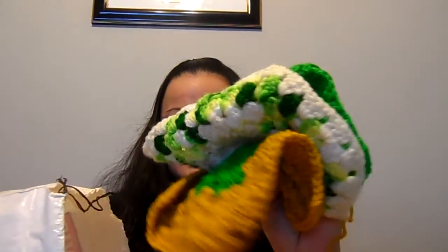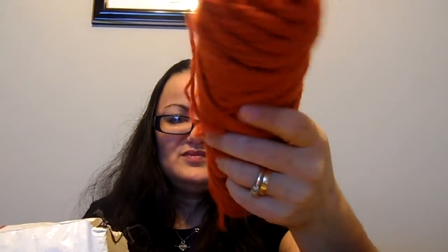And then there is a bunch of granny squares that someone made and didn't use for anything. Oh, and there's another copper. This is acrylic though, it's not the same as that rug yarn. This is just regular acrylic yarn. And I'm making quite the mess here. And then there is one more little bag here. We're almost done.